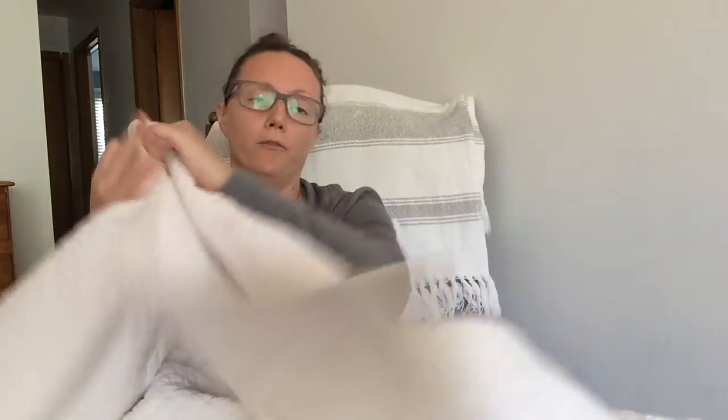And so I just thought it was super cute, and it's 100% cotton, which is ideal to get, I guess for really any clothing item or sheets or bedding, is to go for completely 100% cotton. So I did pick that up.